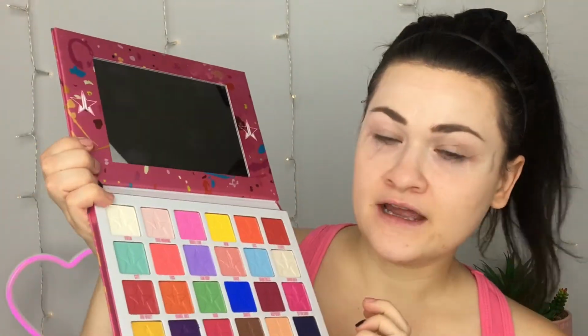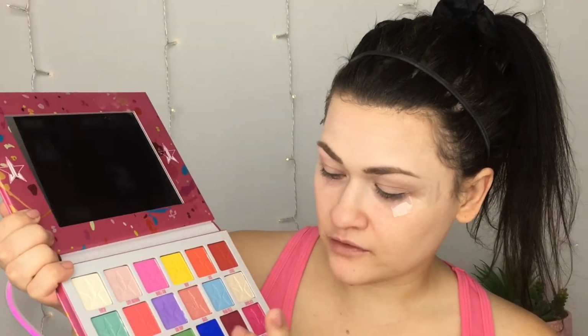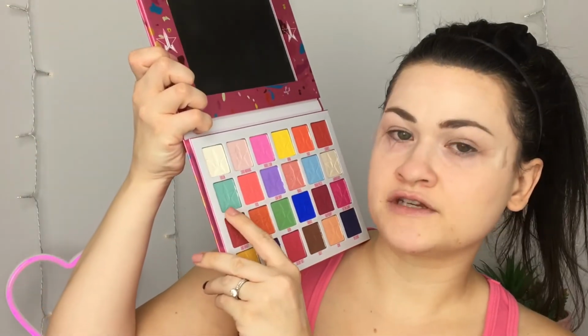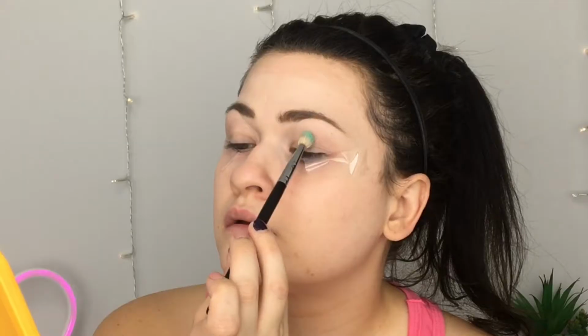Alright guys, you already know the drill. We are going to do the second look with the Jeffree Star Jawbreaker palette. I think today I want to play with the green shades and possibly some pink. I'm definitely going to start with the shade Cute and we'll go from there.